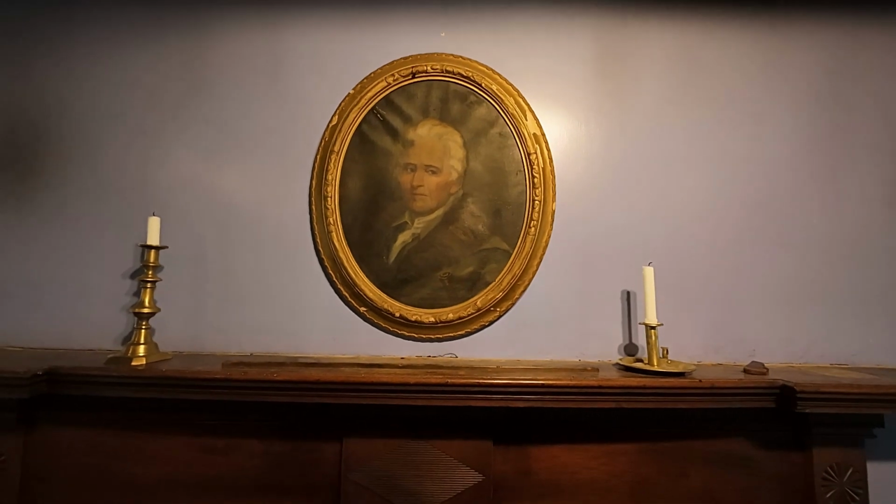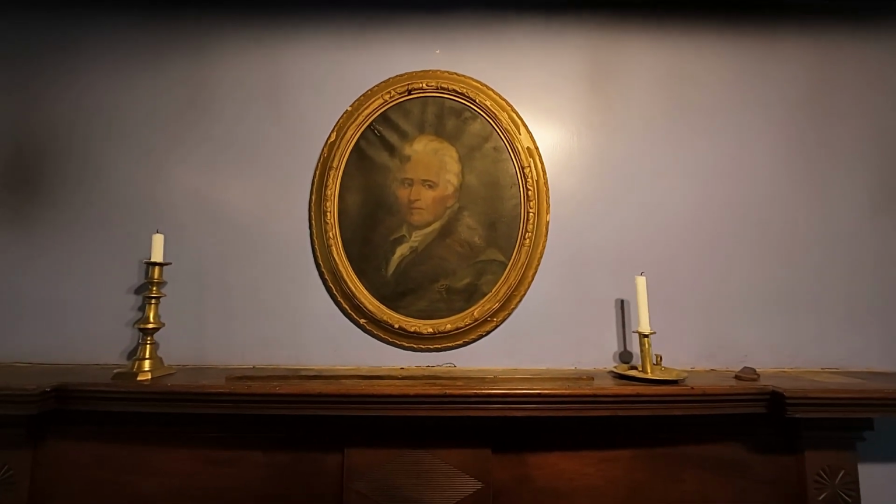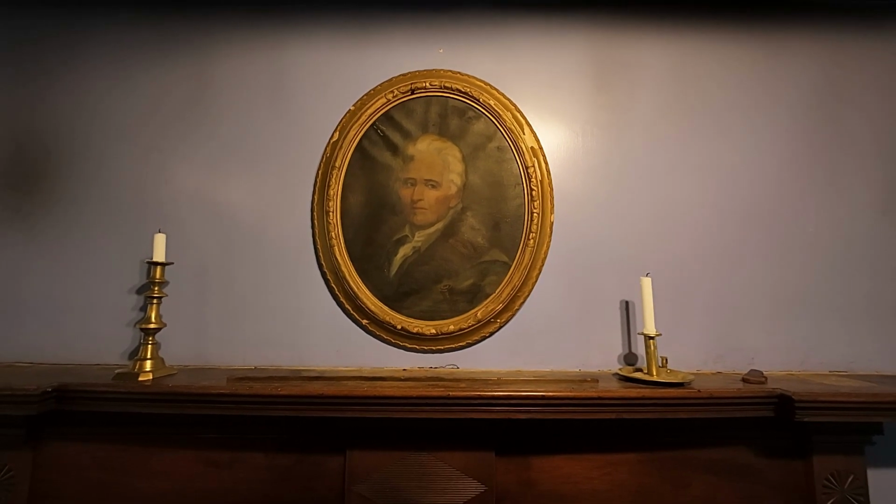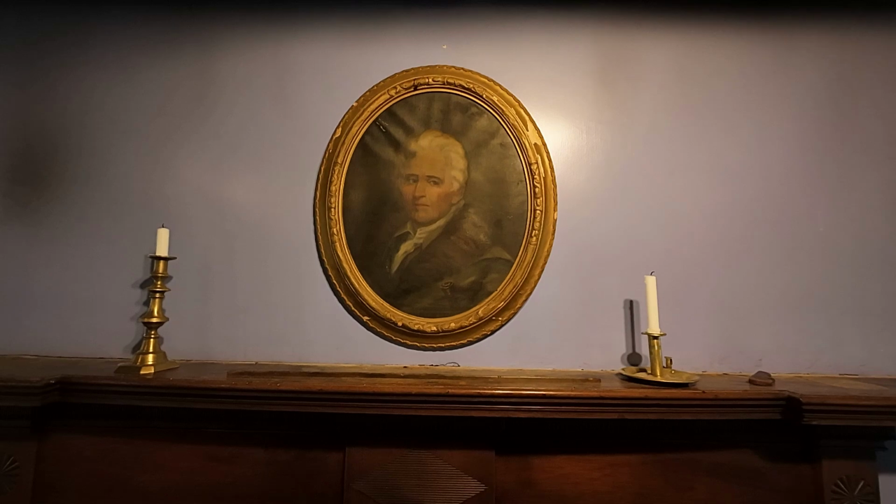Now, is this actually Daniel Boone up here? It is a copy of a painting of Daniel Boone a few months before he died. Oh, okay. So he's looking pretty good there. Yeah. He's got a lot of hair.